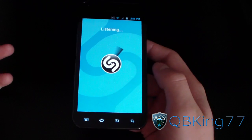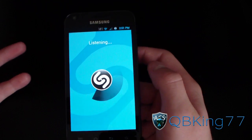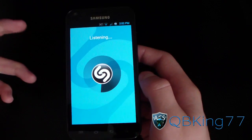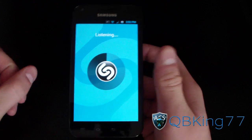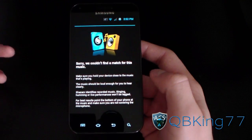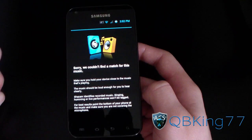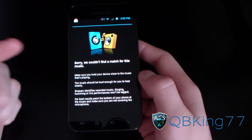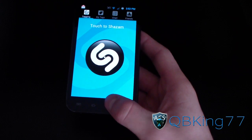Shazam works great. I haven't had any issues whatsoever. Whenever I'm listening to the radio and there's a song I don't recognize, I just press that button. It listens for you, and then it determines what song it thinks is playing, and it's been accurate. Obviously, sometimes it says, sorry, we couldn't find a match for this music. But there you have it. That's a really great application, Shazam. I'm sure a lot of you have heard of it.